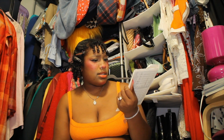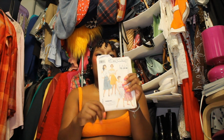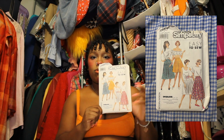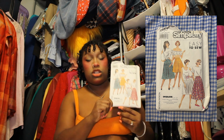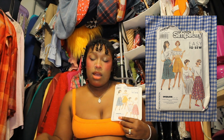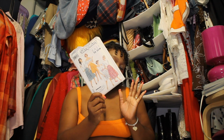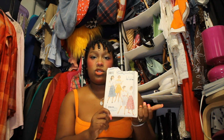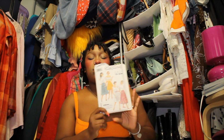This pattern I'm super excited for as well. I think this one is also 80s. Looks to be 80s or 90s, and it's these really adorable kind of drop waist culottes or a skirt. So you can do, like I said, you can do it into pants, which I love, or a skirt. So this is literally perfect. It's got an elastic waistband, super quick and easy to sew. I will be making so many of these. I absolutely love this pattern.